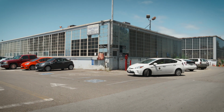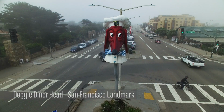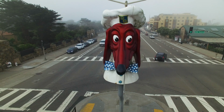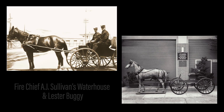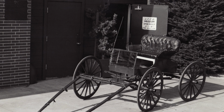A few of the projects undertaken by the shops were a bit less serious, but still required their unique skills. The Doggy Diner head, a city landmark outside the San Francisco Zoo, blew over in a windstorm in 2001, smashing its nose. The crew at the shops was able to recast the famous mascot. And the horse-drawn carriage used by the city's fire chief in the early 1900s was also restored to its original glory.